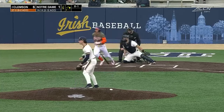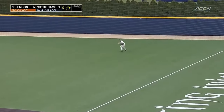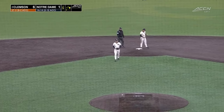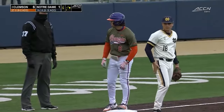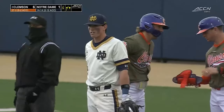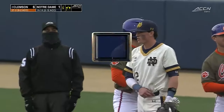A runner thought about going. It's a hit and run that's executed perfectly. It's a single from Mathis that gets all the way to third, and now runners are back on the corners for the Clemson Tigers.